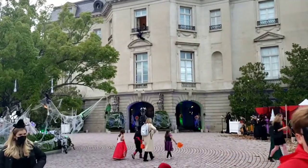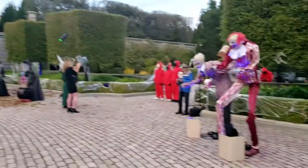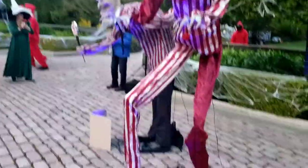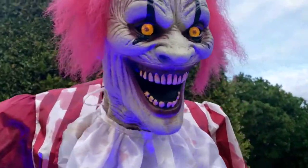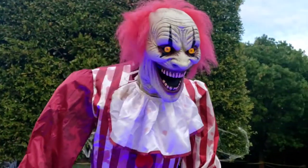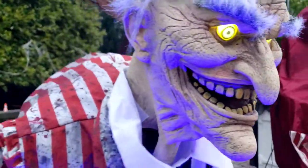Okay, we're over here at the Carolans Mansion. Hey, Jordan. Look at the size of this mansion. Holy cow. We got some cool animatronics right here. Look at this creepy guy. Wow, he looks so cool. No, this guy. Wow.